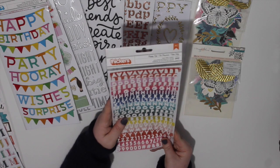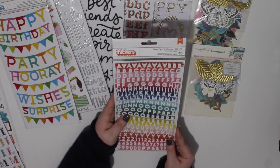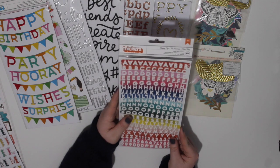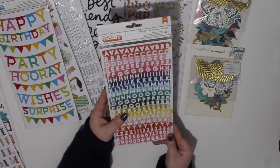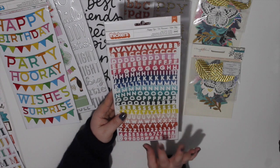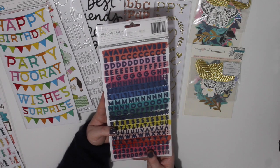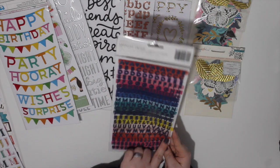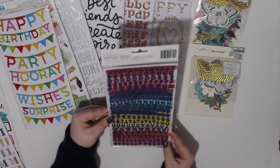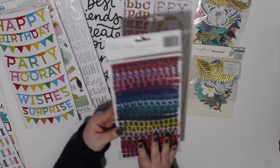And now I'm going on to the last collection that I got things from, which is from the Pink Paislee Paige Evans Pick Me Up. First of all, from that collection I got these alpha stickers, and they are really tiny white alphas, and then they have the same ones in navy on the back. I really love the background, to be honest, more so than anything else, and I am always on the lookout for tiny alphas to use in my project life.